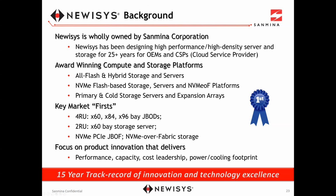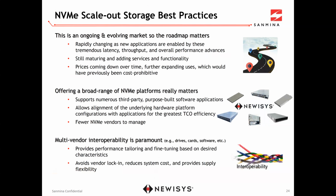But really what we do as a group is focus on product innovation that delivers performance, capacity, cost leadership, and great efficiency from a power and cooling footprint perspective, which is so critical to those large hyperscale data centers. So that's a snapshot of what we're doing. Next slide, please, Mike.